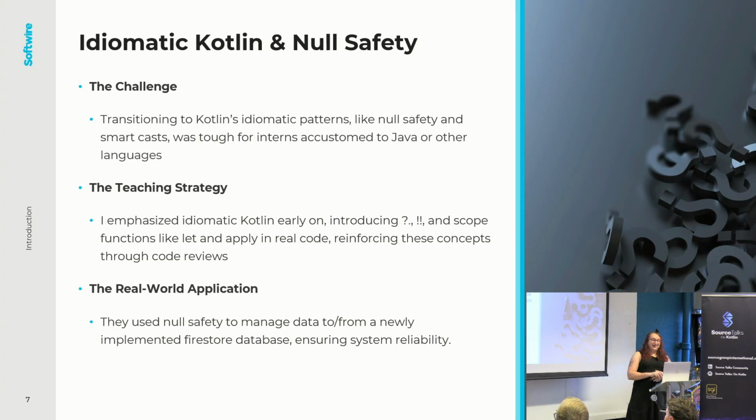Let's talk about idiomatic Kotlin and null safety. Transitioning to the idiomatic patterns of Kotlin, like null safety and smart casts, was really tough for them, especially those more accustomed to Java. So I emphasized this really early on. They're writing FizzBuzz, I'm code reviewing FizzBuzz, and I'm emphasizing these things they can be using early on, especially null safety and scope functions like let and apply. Reinforcing them really early as a part of code review really helped them solidify these foundational skill sets and internalize them so they don't have to think about them, they're just writing them.